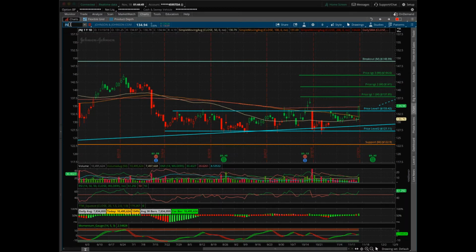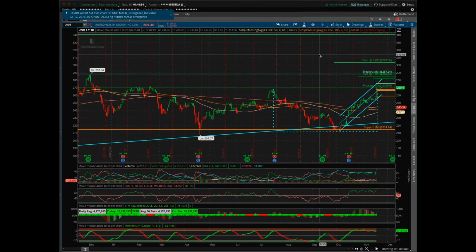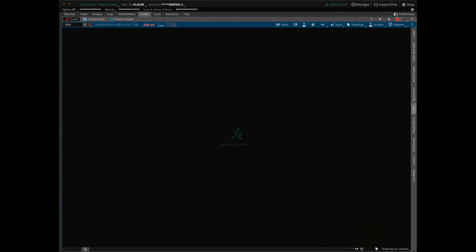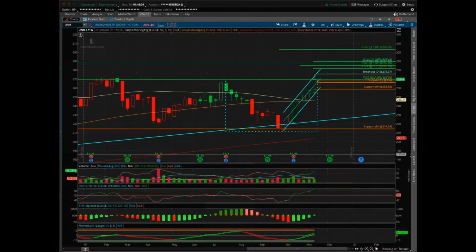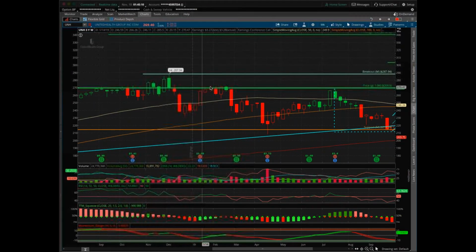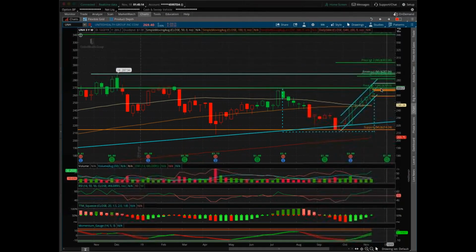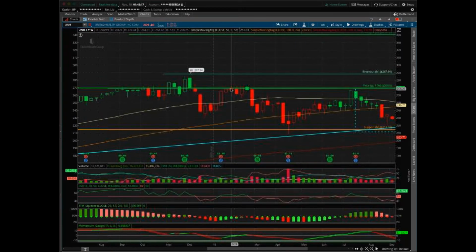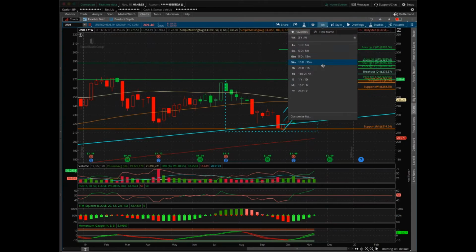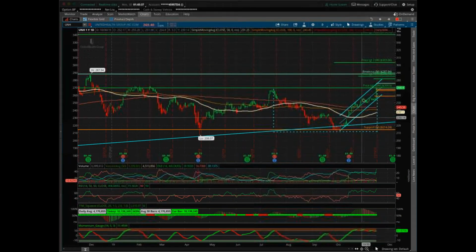All right, UNH, I like this one a lot as well. Let's go to the monthly chart. So I like UNH a lot. It did stop at this resistance point here. This is a major resistance here at 270, well 269.60 is a major resistance point, and it's forming a cup. So from this high down and then back up to this high, we're forming this cup. So we can form a possible cup and handle, possibly.